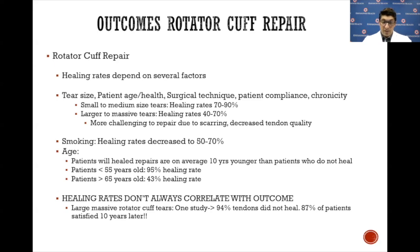In terms of age, there are studies that show that it's always better to address a full thickness rotator cuff tear when you're younger as opposed to older. So the average age of people who heal is in their mid-50s. The average age of people who don't heal is 63 and older. And there have been some good studies that show that once you get to 65 or 70 years old, your healing rate can go down to 43%.